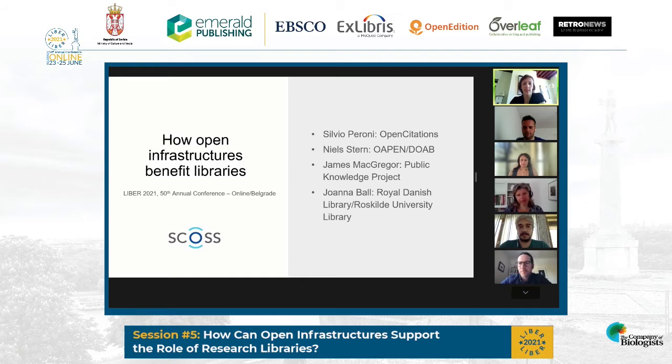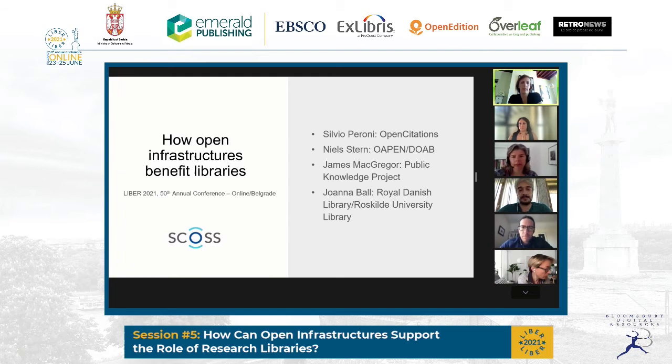Then there is James MacGregor, and he has been working with the Public Knowledge Project since 2007. His recent focus is on infrastructure building and larger service and project developments, in particular as concerns Coalition Publica, a pan-Canadian scholarly infrastructure project. He's currently acting as interim managing director.